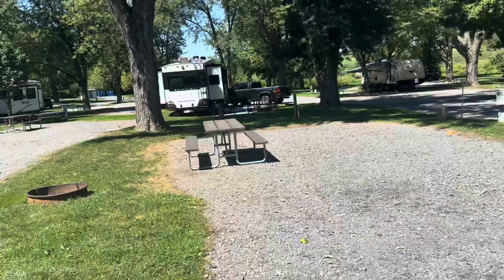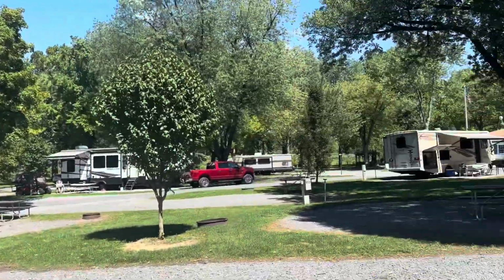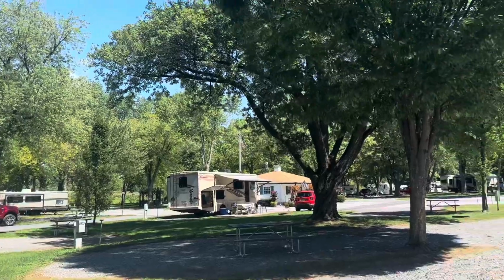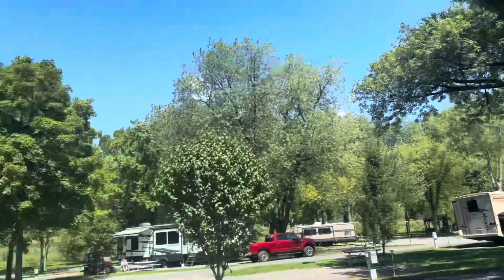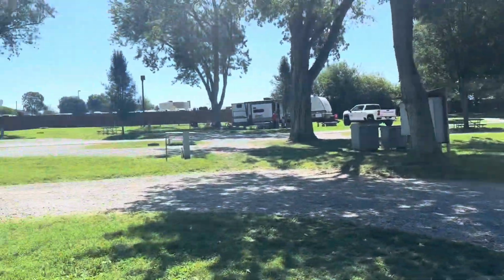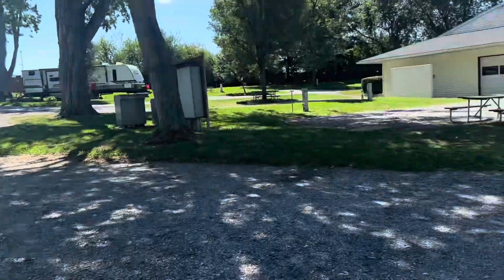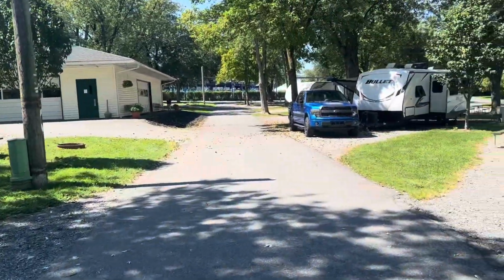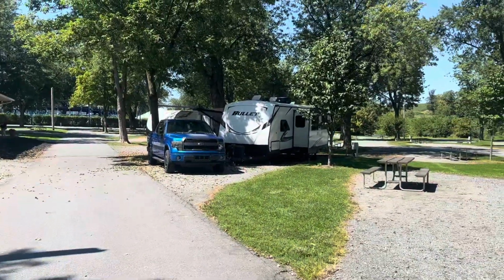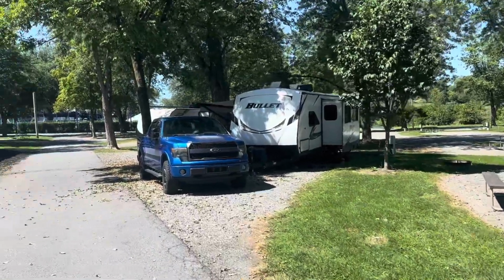It all comes with a fire pit and a picnic table. And the majority of the site is all under trees, which is nice, so you get some shade. There are some sites up here that are not under the trees, but depending on which way the sun's going, you still do get some pretty good shade during the day during the hot weather.